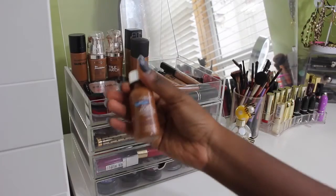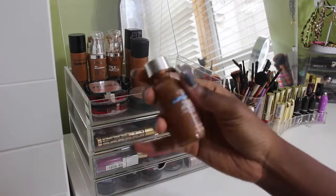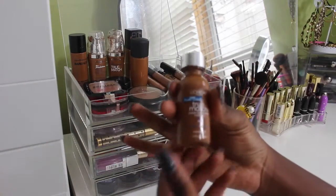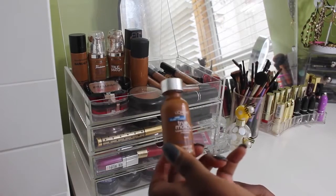I've got another L'Oreal True Match. This one my dad got me from America when he went. They are the same as the ones that they sell in England, but they just have a wider range of different colours, and obviously come in a different packaging.